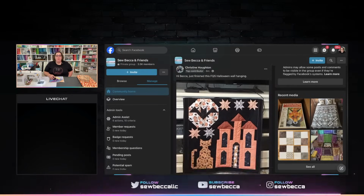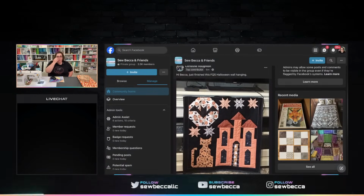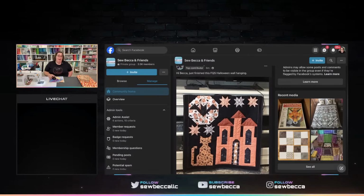Moving on down, this is from Christine. Hi, Becca. I just finished this Fat Quarter Shop Halloween wall hanging. I am not a big Halloween fan. However, I have done Halloween quilts, the sew-alongs with Fat Quarter Shop, and they're always fun to do. This is another, like, I would do this. This is cute.